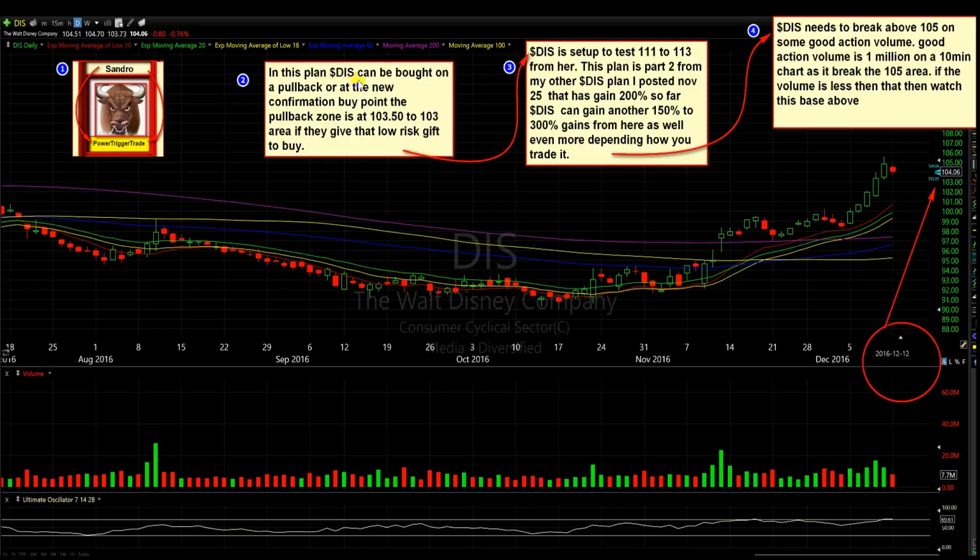In this plan, this can be bought on a pullback or at the new confirmation buy point. The pullback zone is at 103.5 to 103 area if they give that low risk gift to buy. Just to make a point of this, I did this with GM where we bought the pullback. It gave hours and hours of a chance to buy GM. I think it was at the 34 zone, 34.5 zone, or the 35 zone, and then it bounced, and then it based, and then it broke above the buy point, similar to what's going to happen with DIS.